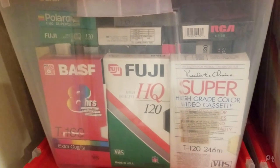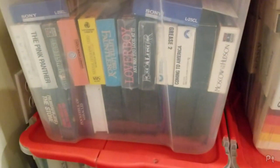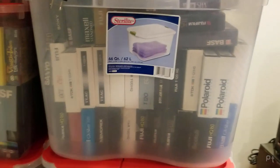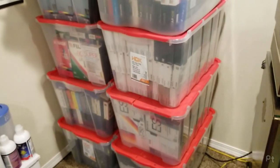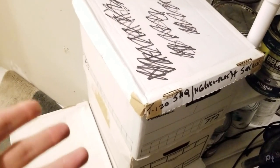More tapes to go through. These are more pre-recorded beta movies. What else we got here? More tapes to go through. More tapes to go through. So, I mean, yeah, there's a lot. But that's not even all of it.